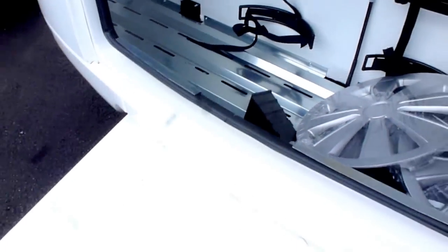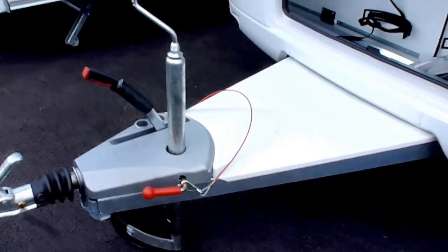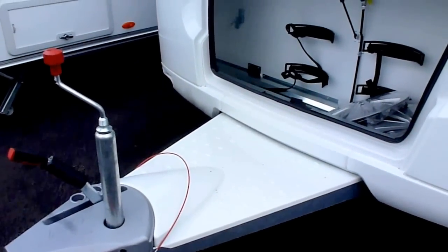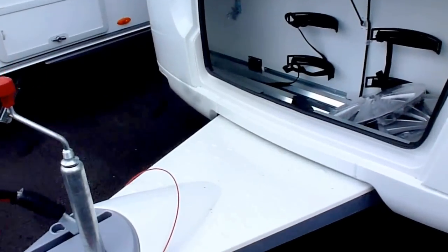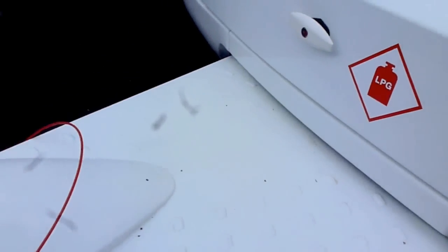Long A-frame, which if you've seen any of the other videos we've done, you've noticed that you can stand on that. It's strong enough to support a person to stand on it whilst cleaning the front window, but it also gives enough room for a bike rack to be fitted. Fiamma make a bike rack that's suitable and can take up to 2 or 3 bikes.